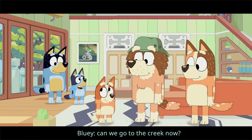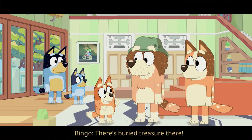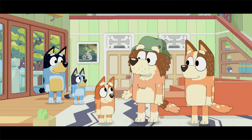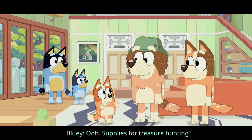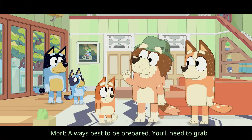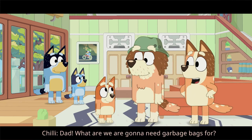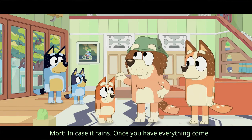What's so special about this creek? There's buried treasure there. Oh, treasure hunt. I'll help you look for it. Really? Now what about supplies? Oh, supplies for treasure hunting? Always best to be prepared. You'll need to grab a shovel, bug spray, and some garbage bags. Dad, what are we going to need garbage bags for? In case it rains. Once you have everything, come and meet me at the front of the house.